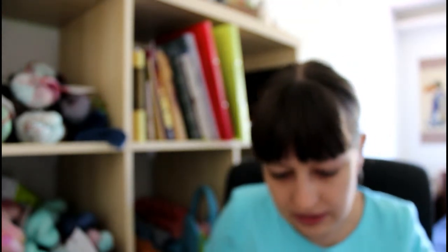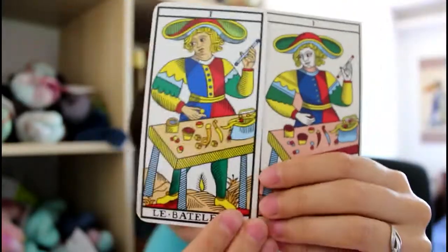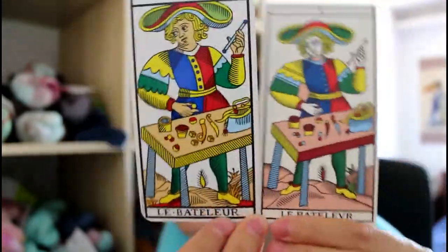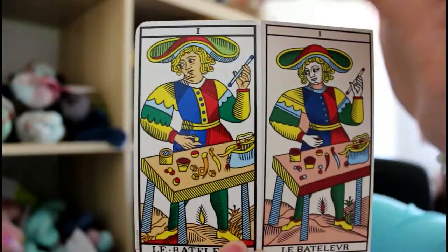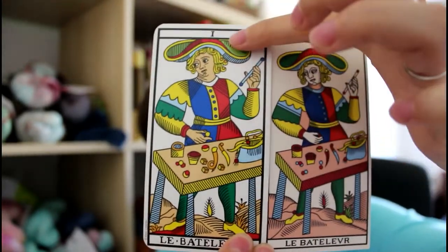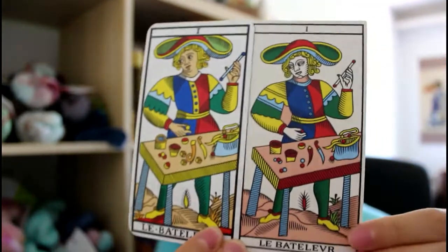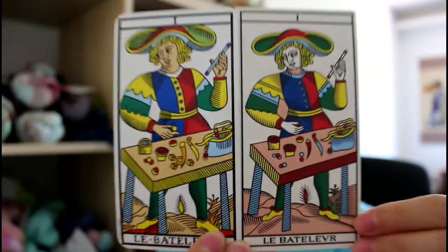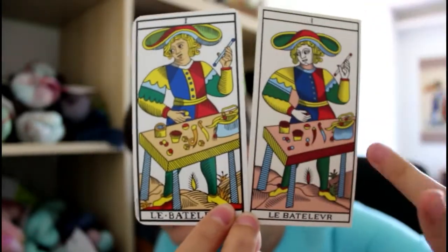For example, yeah, what do we have here? Well, the next card. It's the Magician, Le Bateleur. We can see again his hat is touching the border of the card here. He's being zoomed out, so he is complete, let's say.